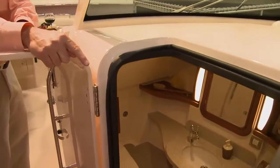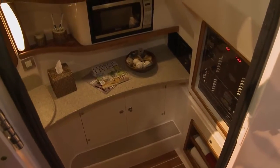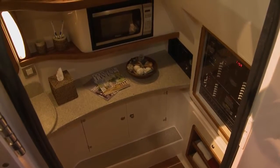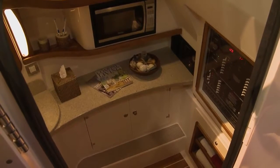On the aft part of the head cabin, you'll see our AC/DC panel. We have two 30-amp services on this boat. It comes equipped with an AKW generator as well, because there are a lot of fun features on this boat that you can use that require AC power.